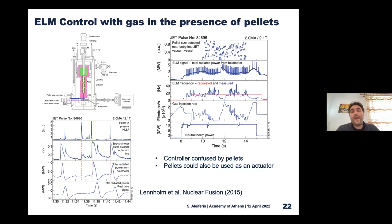However, what we realized is that if we take smaller pellets, not big pellets that are used for fueling, but smaller pellets, when these pellets go through the edge transport barrier, they can create a perturbation, and this perturbation can very easily lead to an ELM. And we see that here: the pellet is detected entering the plasma, and then immediately an ELM is detected from the edge transport barrier. The experiment here is not actually using the pellets, but it acts as proof that we can use the pellets in order to control the ELM frequency.